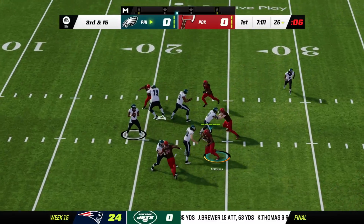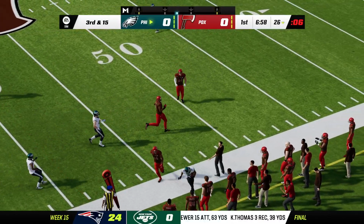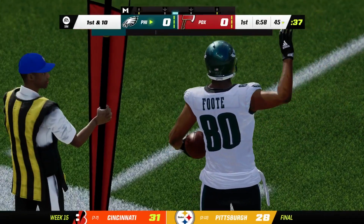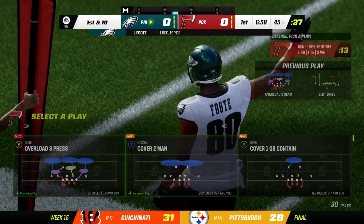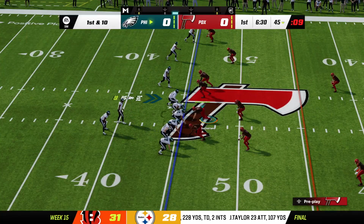Now on 3rd and long, they'll look to throw. And he will find his man on the outside. And he's going to be out up around the 45-yard line. Boy, a nice play there as they wind up converting on 3rd and 15.